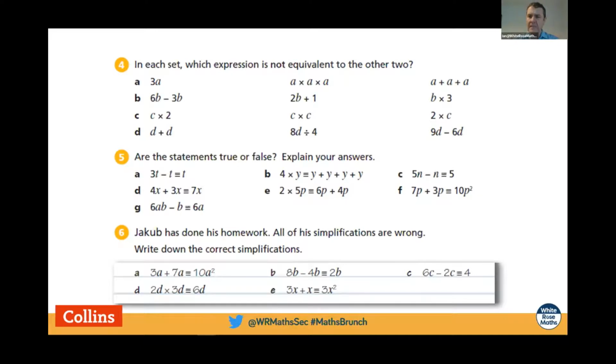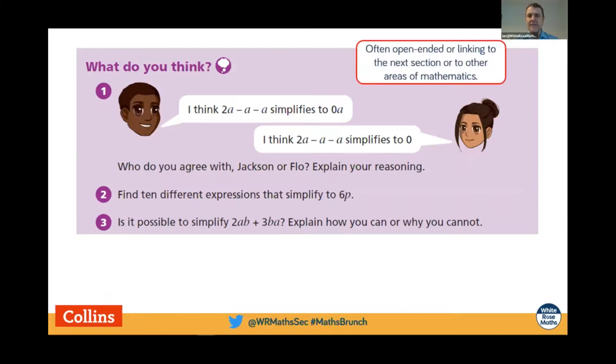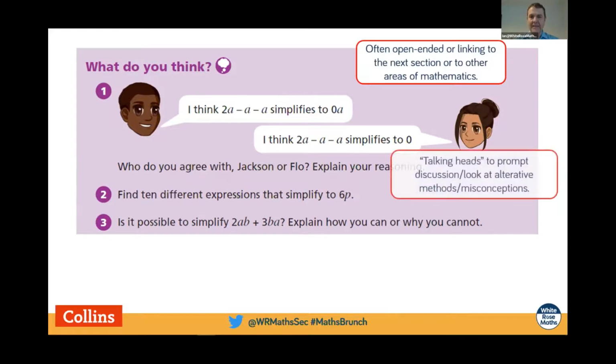Okay, as the exercises progress, it gets a little bit harder and a little bit more thinking, reasoning and problem solving, all here within the main exercise, because we want every student to access reasoning and problem solving. It's not just something for the top sets. At the end of each particular section, then, we've got some even more challenging questions. And these are often a little bit more open-ended and linked perhaps to another section or another area of mathematics.